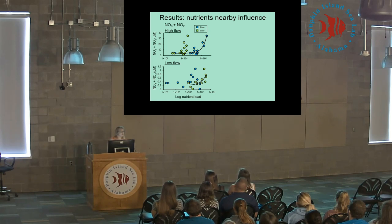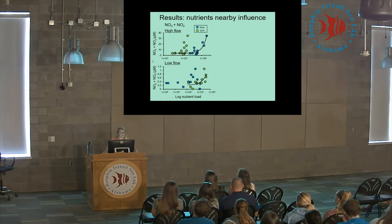And then to determine if source loads or environmental attributes explained indicator concentrations at downstream receiving sites, we performed information theoretic model selection. So these graphs are showing nutrient concentrations of the receiving site on your y-axis, and then source loads for the river in blue and the wastewater treatment plant in green on the x-axis.